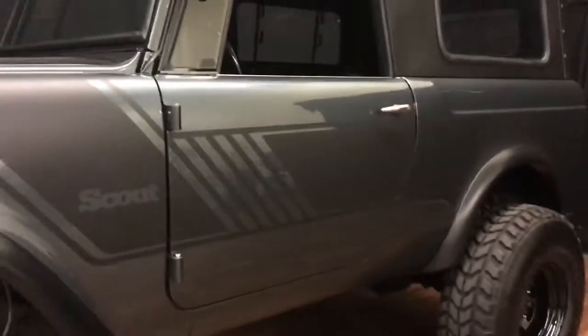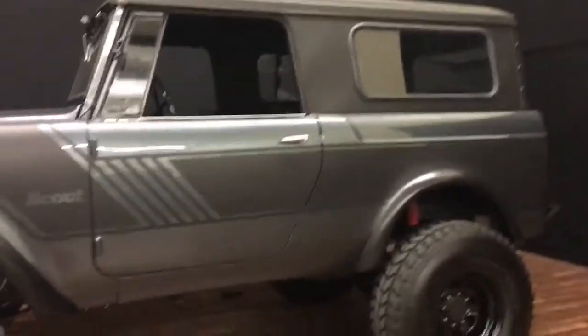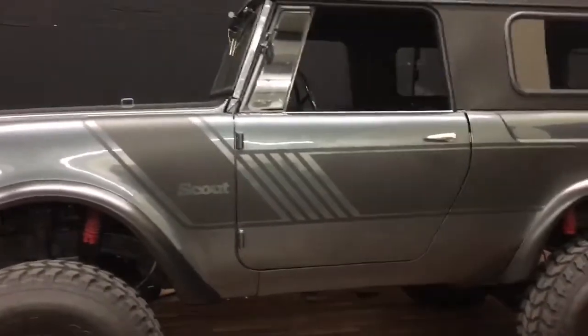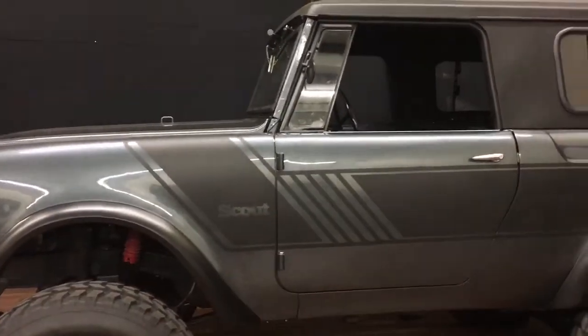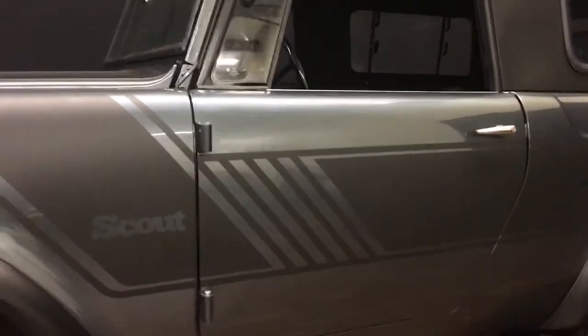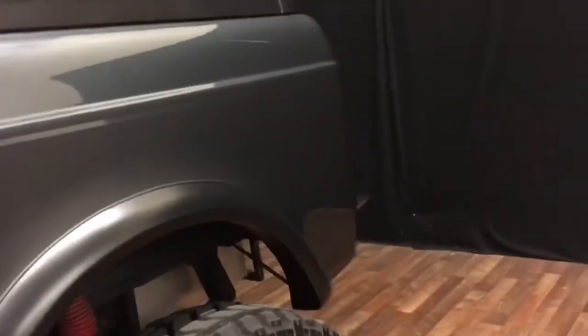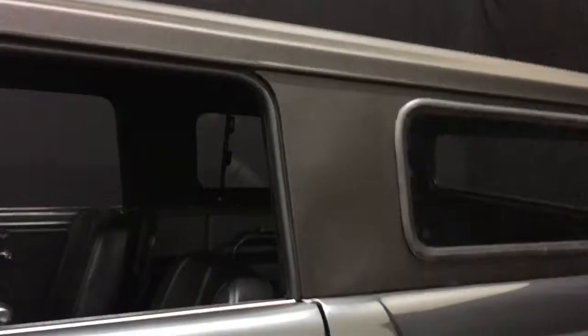So it's all been painted. It looks nice. Custom graphics kit. I designed the graphics after the later Scout 2. They had a Rally edition. If you look it up online, it was the Rally edition. Said Rally right here, and I had to change some stuff on it, but I really liked that graphics kit and decided to get a custom one made for a Scout 800. I think it looks phenomenal. Get a lot of compliments on it. Bushwhacker fender flares. You've got the correct molding on here so it doesn't scratch the paint. Full hard top. It's been bed lined in a black bed liner.